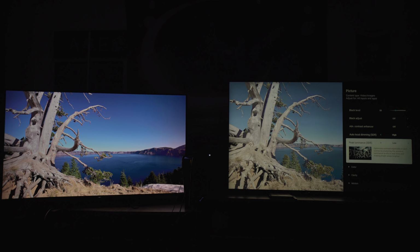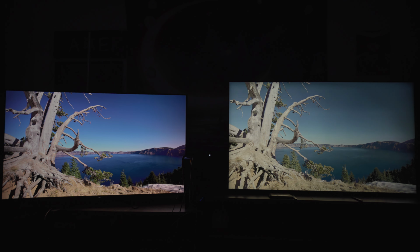We'll turn on peak luminance on low, just low, right? Still looks like shit. We turn it to medium, turn it to high because we have the Bravia 9. We want to see the highest. That's what it looks like, man. It does not look good.